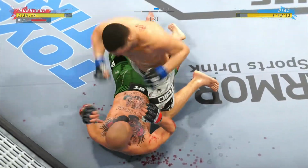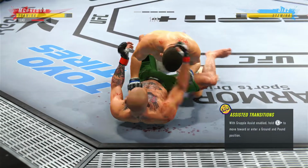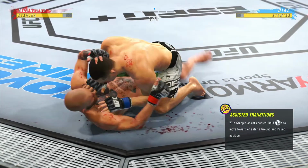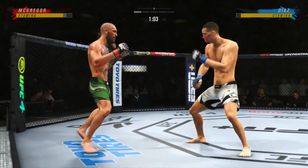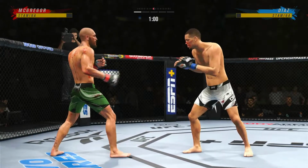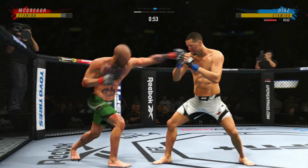Diaz's lower jaw does not look good. I don't think it's broken, but starting to show some obvious signs of swelling. All right, closed guard now. You gotta be careful, though. He's got a lot of submissions off his back. Oh, nicely done there as he escapes back to his feet.